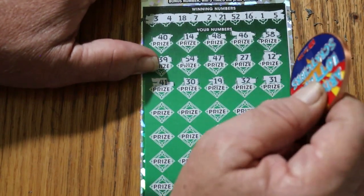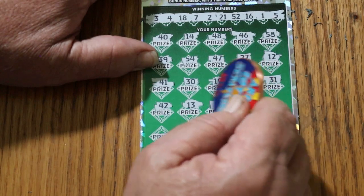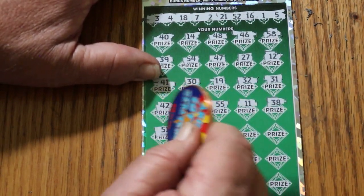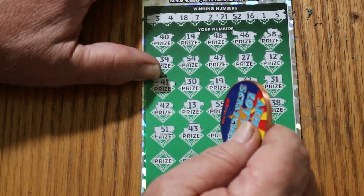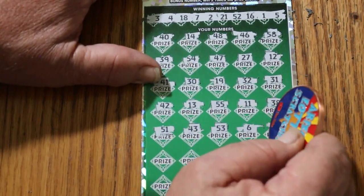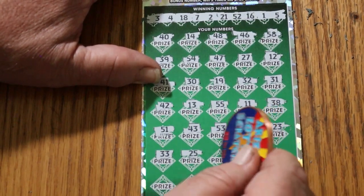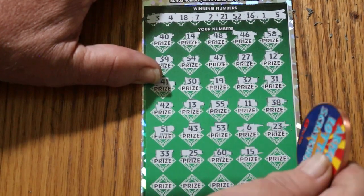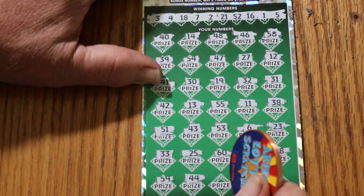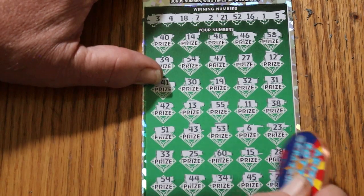Random Reds 32. No help. 31, 42, 13, 55, 11, 38, 51, 43, 53. Number 6, look at all those singles, but no number 6. 23, 33, 25, 60, 15, 28, 59, 44, 34, 45, and 24 is the last number.